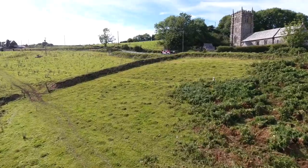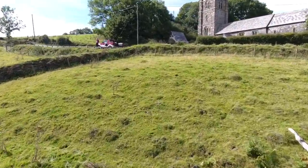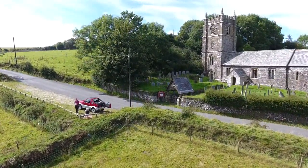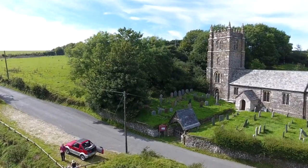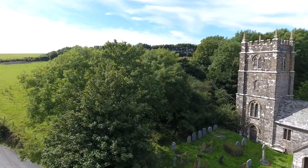Here we go, just coming up out of the bottom of the valley, which I think looks quite cool, and then up, up and up, and there's the church in front. Trying to do a nice little swoop there with the drone.